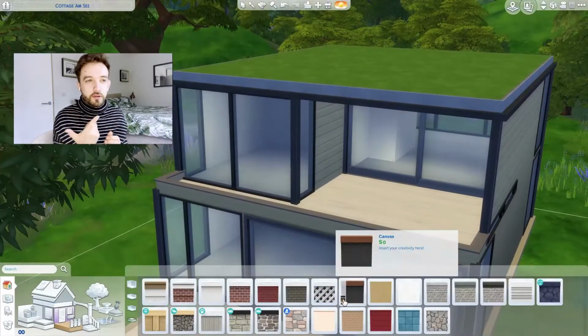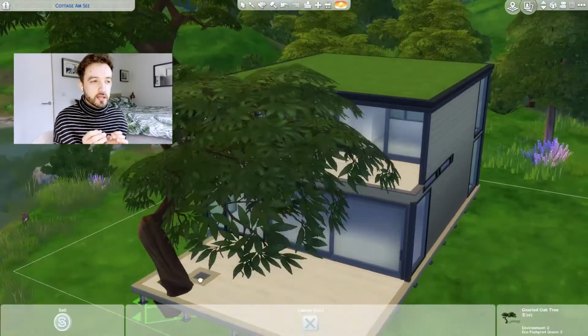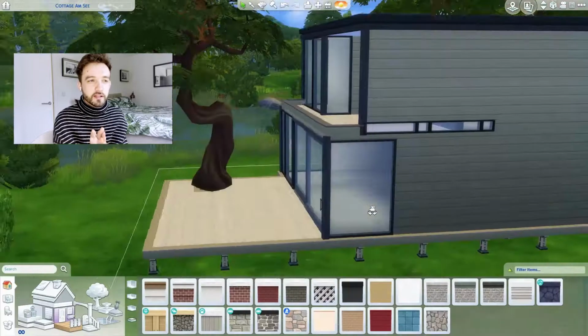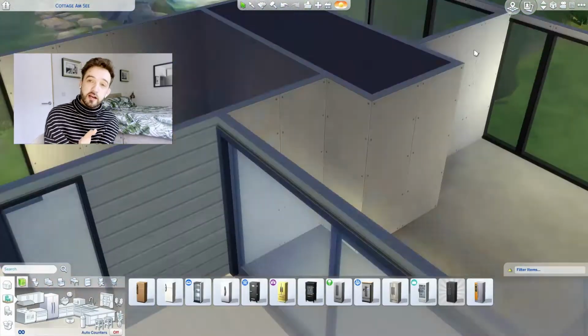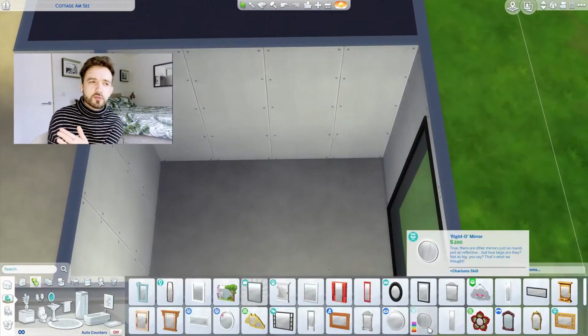And I always put the roof trim on it. That really helps. I was just checking to see if the tree works perfectly. It does. I'm really happy with how the front of the house looks. The back of the house looks quite nice as well. It's just a big glass wall.